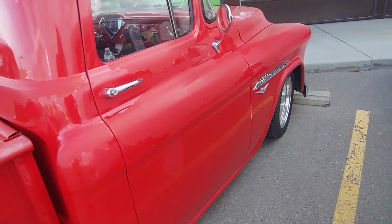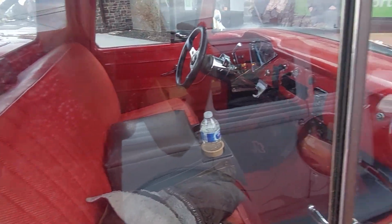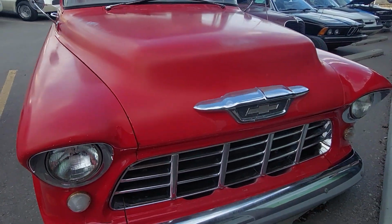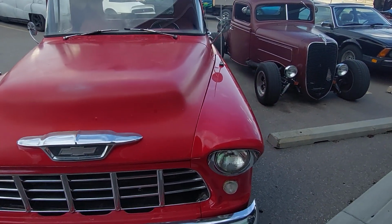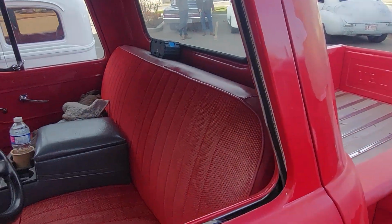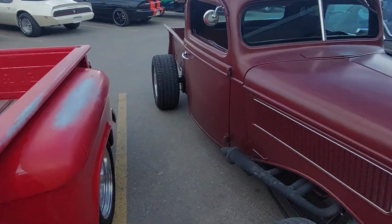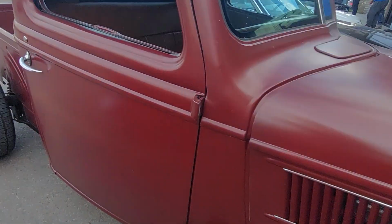We have this cool old Chevy Apache here, or not technically an Apache, it's a 3200, but bench seat, column shift, very lovely. Big fan of these, and this is like a 55, I think. Honestly, gorgeous trucks. It's got a little bit of patina on it, which looks absolutely awesome. And a little GT Grand steering wheel.